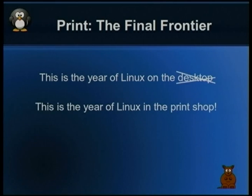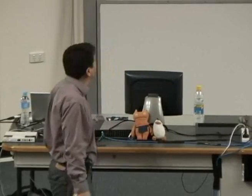So what we're going to discover is that I really believe this is the year of Linux in the print shop. There's been a lot going on, a lot moving, and especially why I call this the final frontier is because being able to use the whole open source software stack from Linux all the way up in professional graphic design houses is finally just about there. It's taken quite a while to get it all the way, mainly because people want to make sure they get it right. This is one of those things where it's easy to get something that's almost there, but it's hard to get it right.